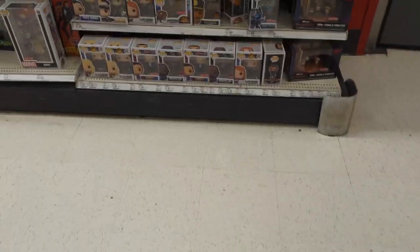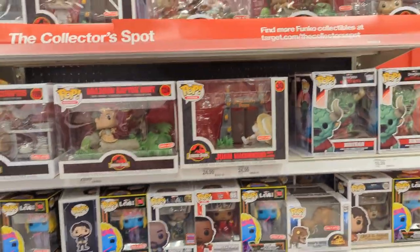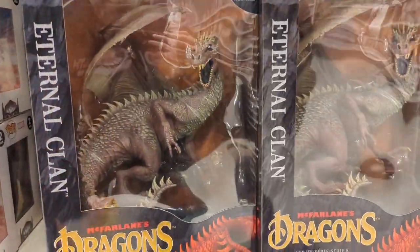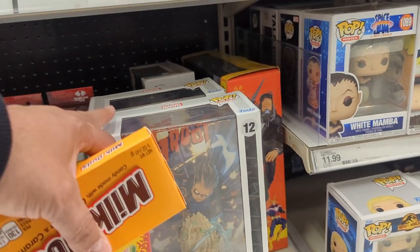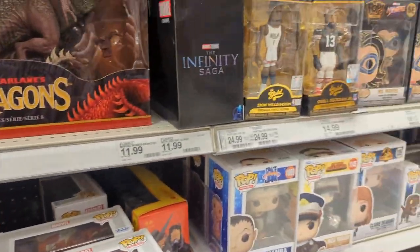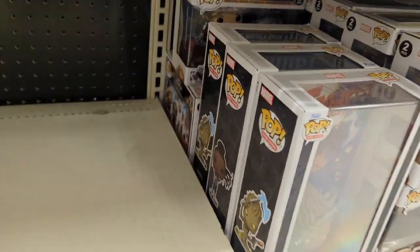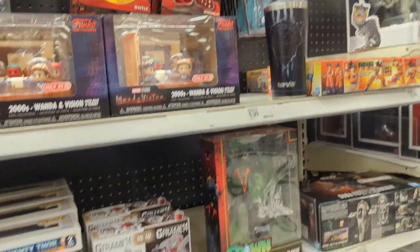Alright, NECA Funko. So here's the Funko stuff. Doesn't look like anything too new. Two dragons left, three out of the four. No Wolverine comic cover though. Spawn. Everything else, let's see. Nope, looks like that's it. Nothing exciting or new here.